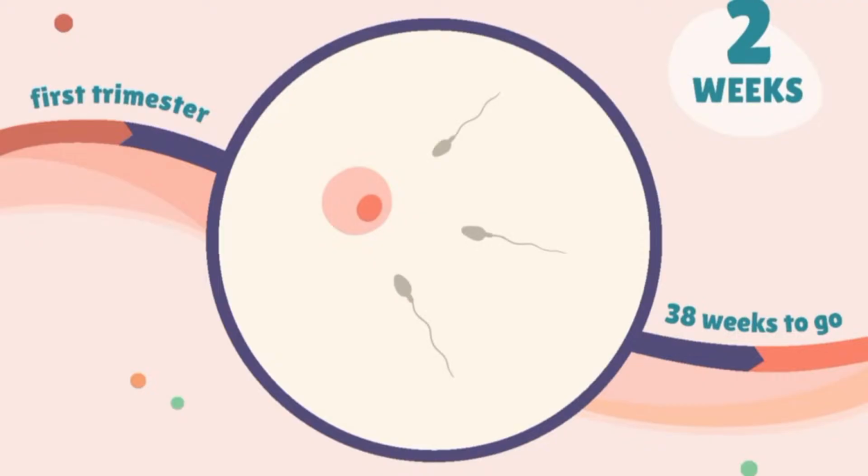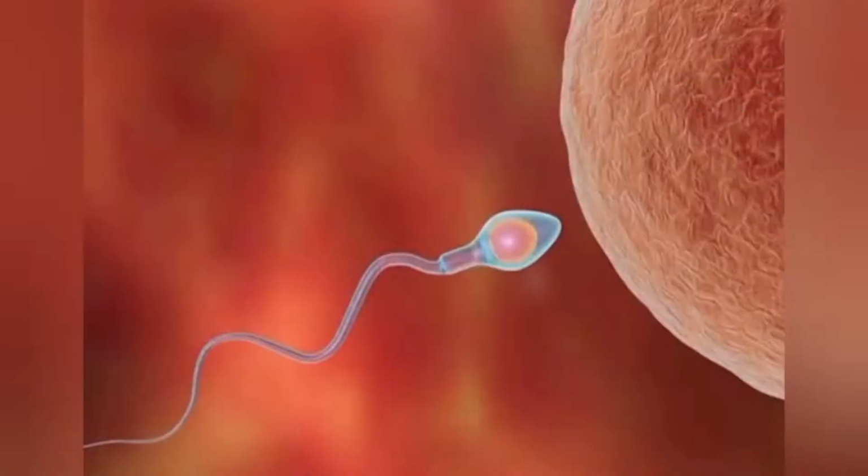What is happening with your baby? Nothing is happening yet, but be patient while the stage is being set. Before long, an egg will be released and will be available to be fertilized.